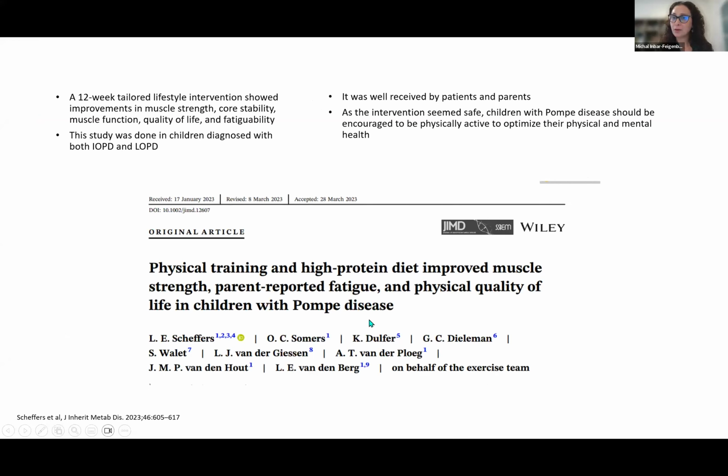Both in IOPD and LOPD, physical training and a specific high-protein diet are important. A lot of the studies on physical training came from studies with adults, and this study, published almost a year ago from the Netherlands group, discussed a study that provided 12 weeks of lifestyle interventions and specific training programs for children that had LOPD and IOPD. Those children were seen by sport physicians and were followed by the metabolic physicians. Children that were unsafe to do the training program were not included in the study.